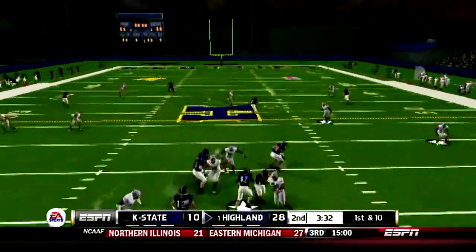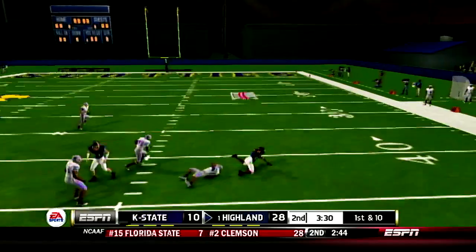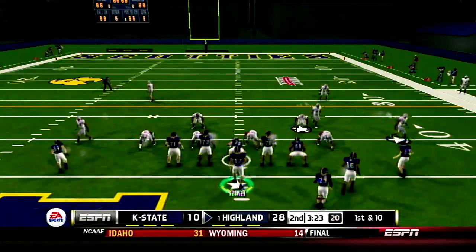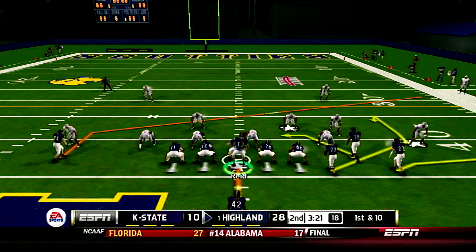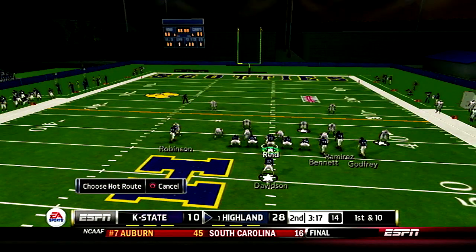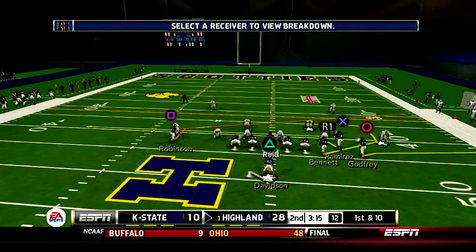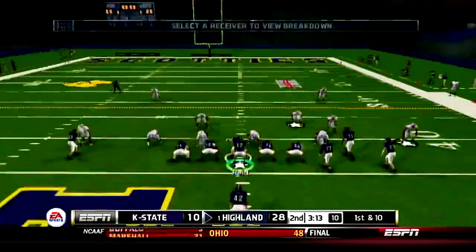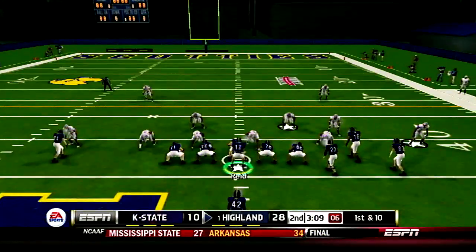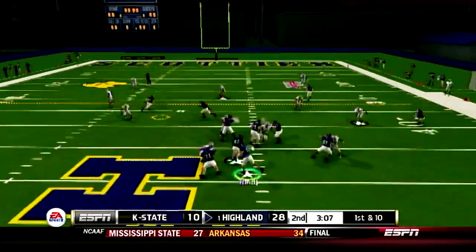Reed again drops back in the pocket, throws up the middle there to Burns, and Burns almost gets away with that one as he gets a huge 21-yard reception for the first. Big play there from him, as Reed looking very solid here now. And, of course, moving the football very well here in this second quarter compared to the first quarter, where we really seemed like we couldn't move the ball too much.